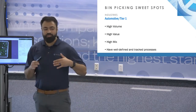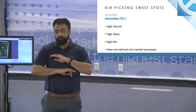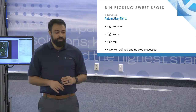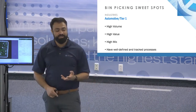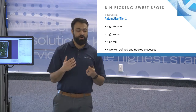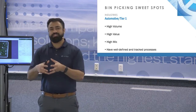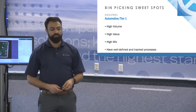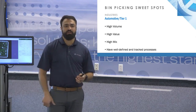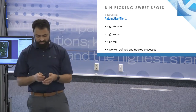Automotive tier 1, I'm not sure I need to spend too much time on this slide. I think automotive is a sweet spot for just automation in general. High volume, high value, high mix, all are a given. On top of that, automotive at the scale they operate, they tend to know processes very well. I would say that's one area where the engineer that designed the process probably knows as much as the operator.